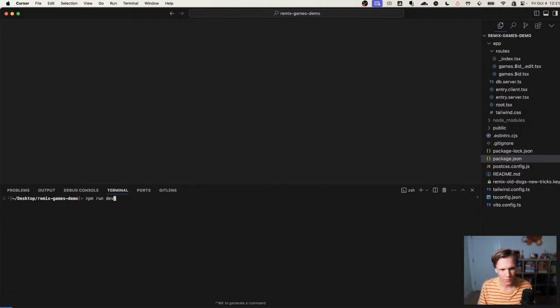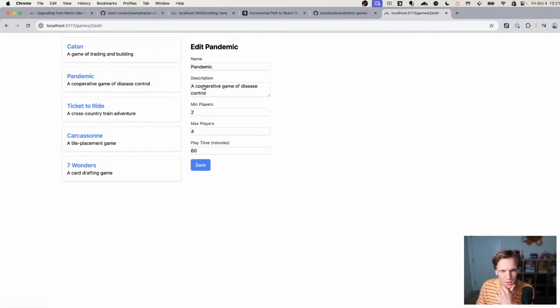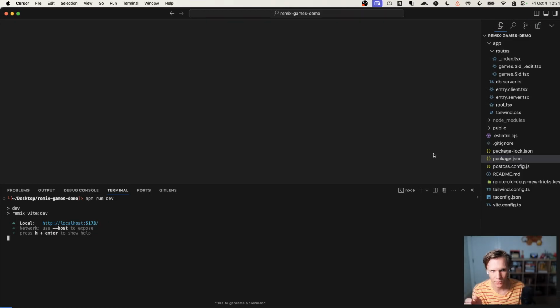All right, so if I run this guy, cool. So this is just a really simple little game library app that I use sometimes to talk about Remix, and then you can edit these, just say whatever you want, and then it edits. Okay, cool. And the database is ephemeral, so if I restart the server, this will reset the state.